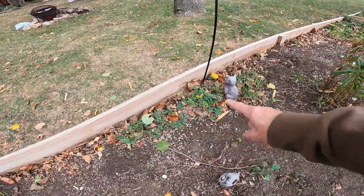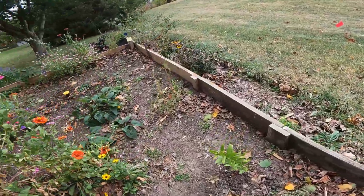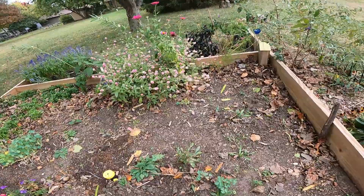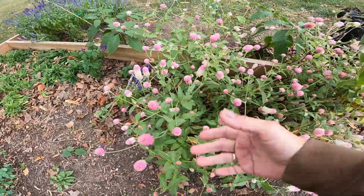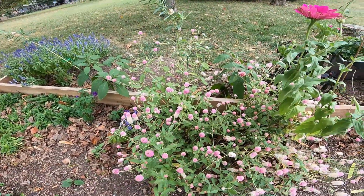I still have some herbs to pick and let dry. It's just kind of dying down. The butterflies are pretty much gone. The gomphrena is still going. I mean, it's starting to look a little shabby, but not bad. I could cut this all and just hang it upside down, let it dry.